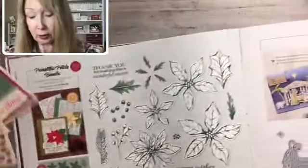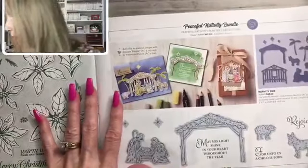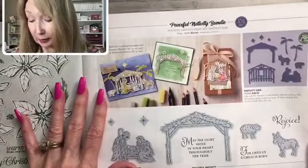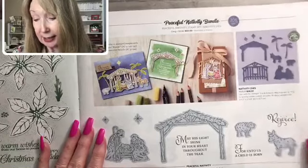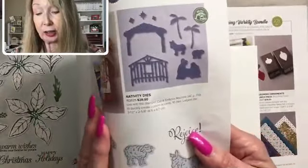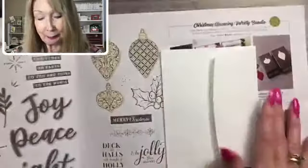Okay, more of the catalog. Now we're getting into some things that I haven't ordered, but if you have, tell me. This is the beautiful Peaceful Nativity Bundle. And this is a traditional religious stamp set and die set. And I love the die set because it creates an entire manger with the little animals and the palm trees. I think that's really neat.